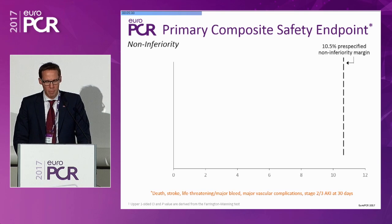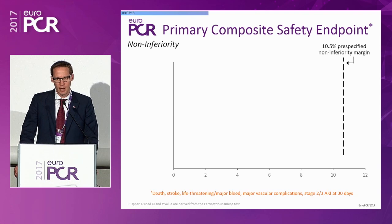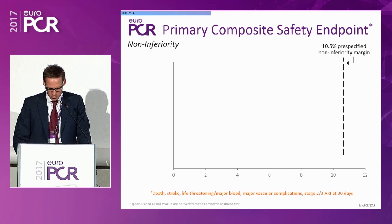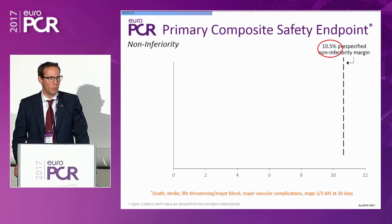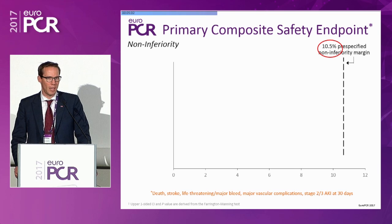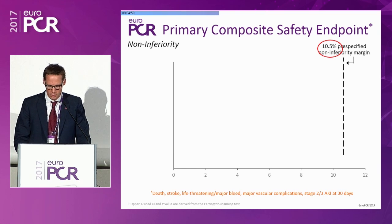The primary composite safety endpoint was a non-inferiority endpoint looking at death, stroke, life-threatening or major bleeding, vascular complications, and stage 2 or 3 kidney injury at 30 days. So a very extensive composite endpoint that looks at all of the things that are of relevance to our patients. There's a pre-specified 10.5% non-inferiority margin, and while this may appear generous, when this trial was initially designed you have to remember that vascular complication rates, for example, were in the order of 8 to 10%. So although this is generous, it was of its time.